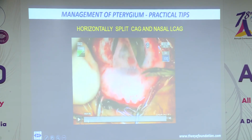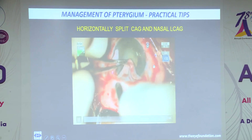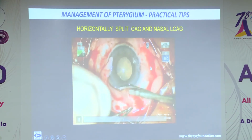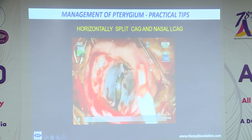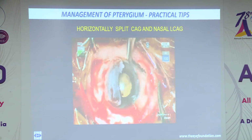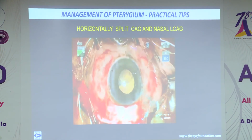If you have to resurface a large area, you can see here is a large defect on either side. You can split the graft into two parts horizontally and place the graft. I'm just taking a thin limbal block of tissue from the peripheral cornea, because the nasal pterygium was a recurrent pterygium. I thought including a thin block of limbal tissue will prevent recurrence. Of course, there's not much difference between a simple conjunctival autograft and a simple limbal conjunctival autograft.